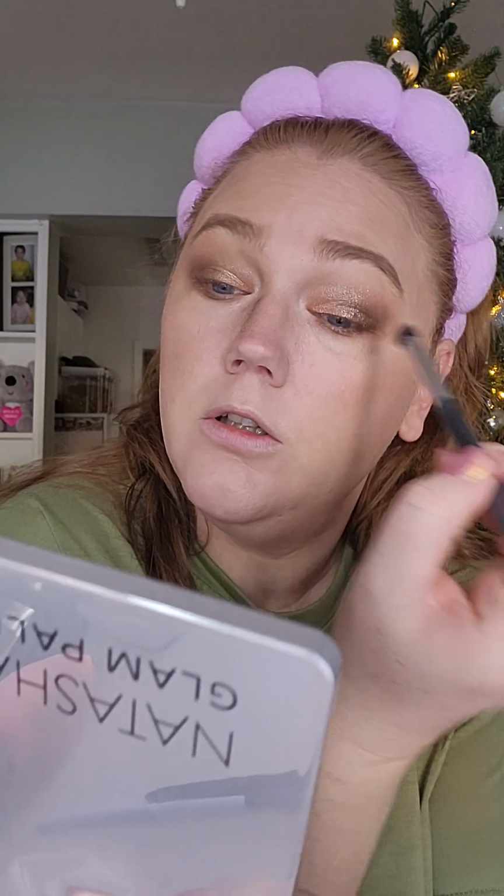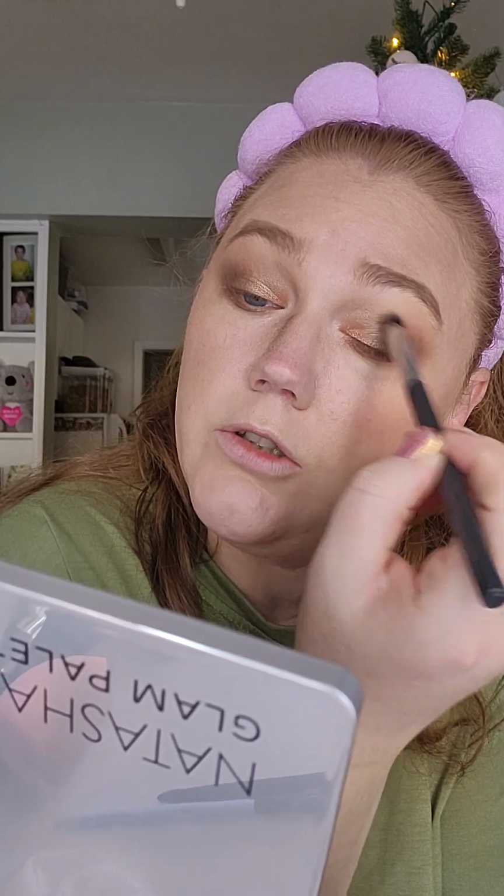Put that finger off, and then we'll do the same thing over on this eye. We'll just mix those two shades. Let me take this brush again. Just go right here so there's no lines. And so like I said, definitely can leave the look here like this. It's nice, it's pretty, it's soft. But I want to add a little something. What do I want to add?